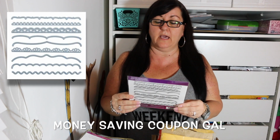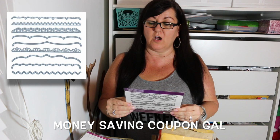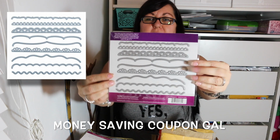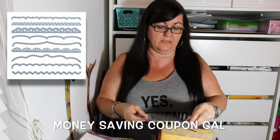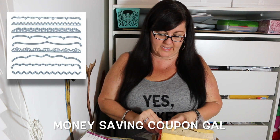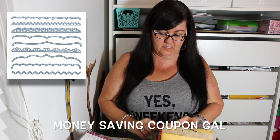Okay, the next thing I got was the 9 metal dies, and these are all edging dies. They're for edges, and I just thought that was so nice. It would be so pretty on a card, the different edges. Hope you can see. Let me take the stuff out of the plastic. I know they have writing on the plastic, and sometimes it's hard to see exactly what it says or show it.